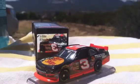I really wish you could get that base off without destroying it. I mean, really, it takes a hammer to get that thing off. I've had to do it to a few of my cars already.